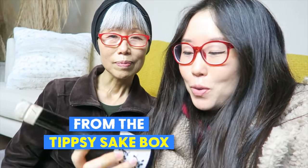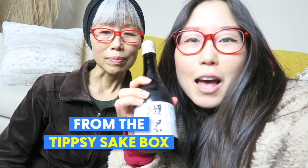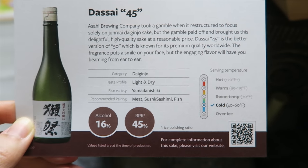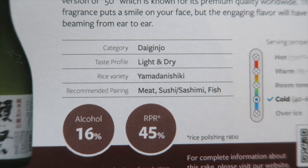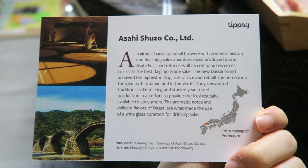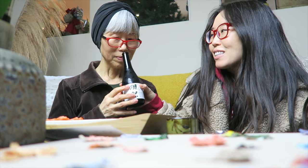And the sake we're gonna drink this with is Dasai 45. The serving temperature is cold, so we put it in the fridge. Recommended pairing: meat, sushi, sashimi, and fish. And at the back of the card, it tells you more about the company. Oh, it smells very nice.